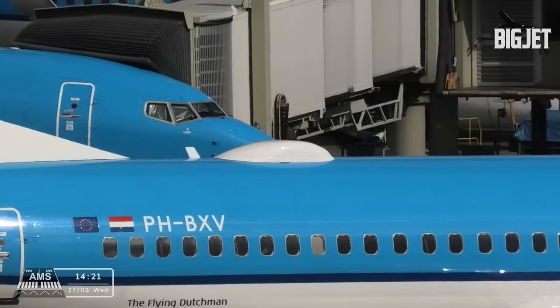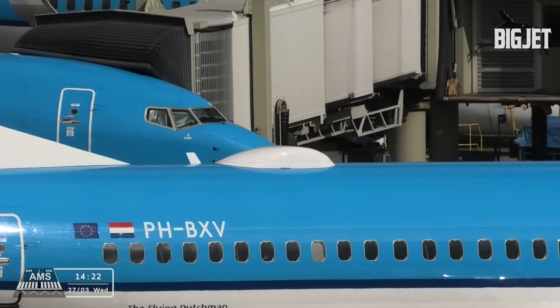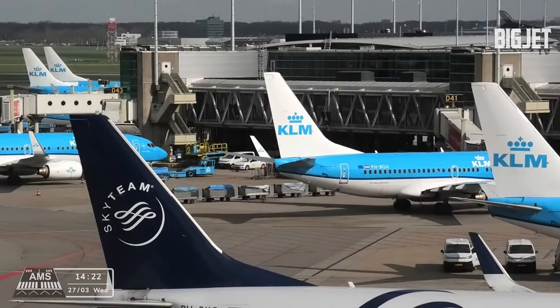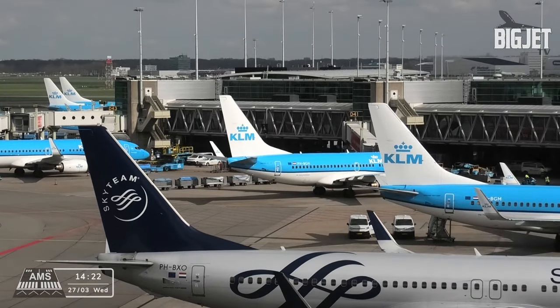I don't know if it's a SATCOM blister, or are they offering Wi-Fi on that jet? That's crazy. None of the other jets that I'm looking around here have got any of that on them. Early birdie, that's the old platform tower.